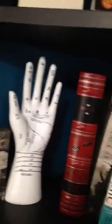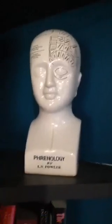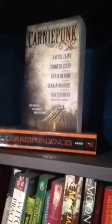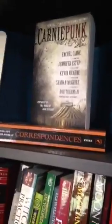It's like the one that's on the cover of Dirty Magic, and there's a little phrenology skull, because everybody needs one of those. There's a cover of Carny Punk, which is a fantastic anthology I was in with these awesome people: Kevin Hearne, Seanan McGuire, Rob Thurman, Rachel Caine, Jennifer Estep, Nicole Peeler. My story was The Werewife, which is about a woman who gets bitten by Jojo the dog-faced boy and turns into a werewolf. Super fun anthology.